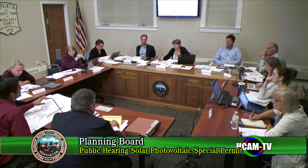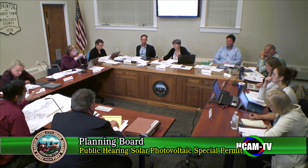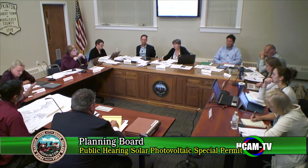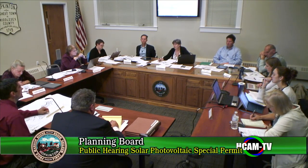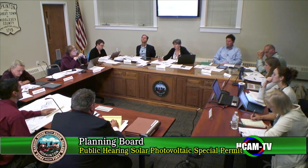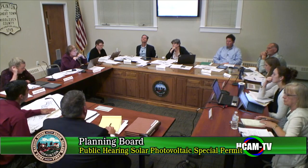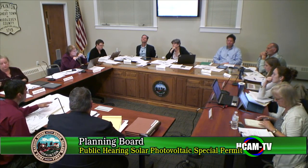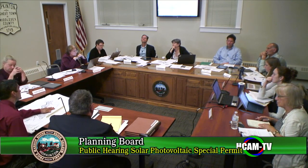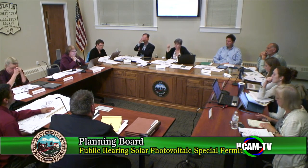Yeah, where those panels are, we actually had three rows there, and we were forced to remove one because of the 100-foot buffer. So we don't have any flexibility to slide those two rows in. There's no upland left outside of the 100-foot buffer that does not have the potential for preservation efforts being required. Okay, thank you. All right.